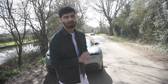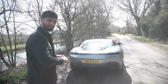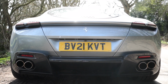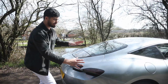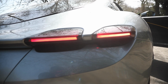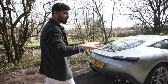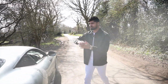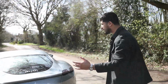Another one of my favorite angles of the car is actually the rear of the car, and just looking from here, it looks so wide, so fat, so muscular. If we see from this part of the car, it just looks so muscular here, and it makes the car look very powerful, very wide, and it's just got really nice lines to it.